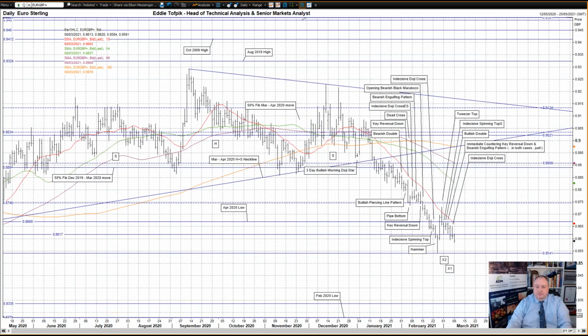Euro sterling. An indecisive doji cross on Friday. It seems the market was having second thoughts about following on further down from the recent combined immediate countering key reversal down and bearish engulfing pattern, plus breakout from last week's bracket between 86.69 and 86.17, even though we had a second consecutive close below on Friday. We nevertheless still have below target X2 for the second quarter of 2020's head and shoulders top in the 85.15 area, and target X1 for the target of the recent sideways triangle. Let's wait and see on that. So far today, a fresh attempt lower, but limited so far.